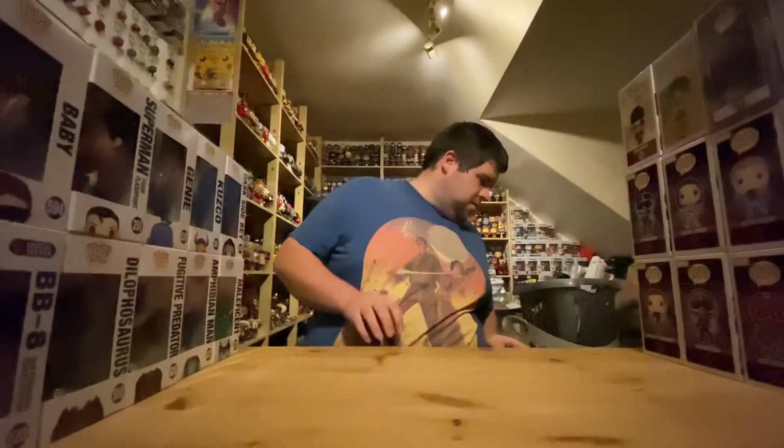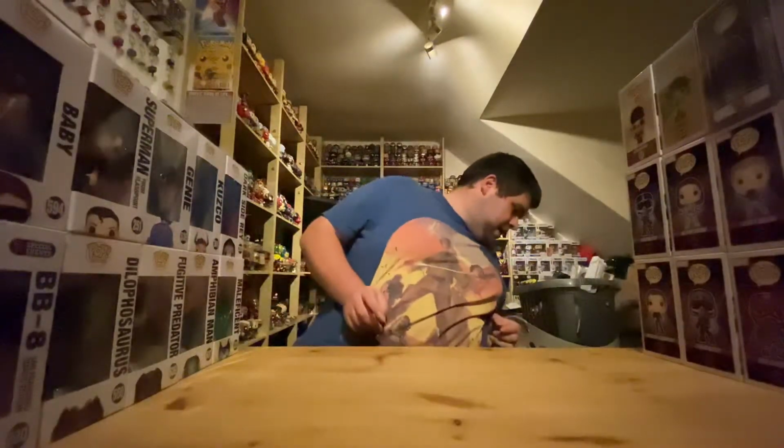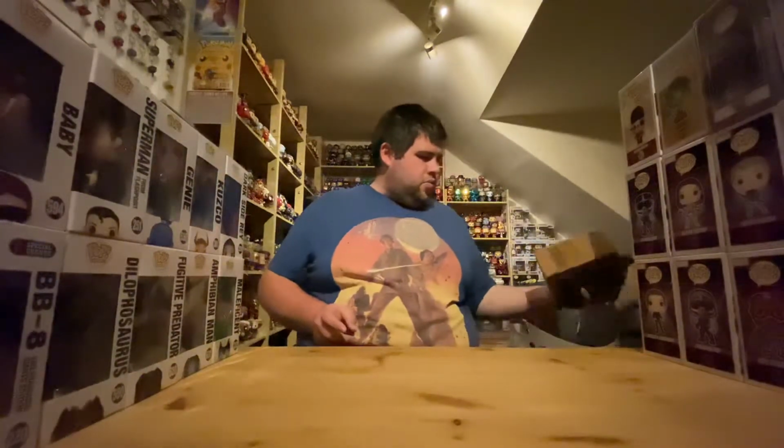Tower is getting a little high, but we are near the end, so that's fine. Right, so that was it for the Funko Shop stuff.